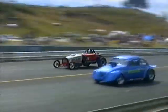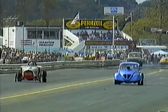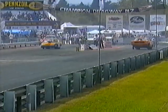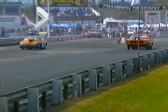Now both these next runs to decide the finalist. Errol Utinger in the Model A Roadster up against the V-Dub of John Shepherd. And it is Errol Utinger in the Model A Roadster that takes the win. He's into the final. So we've found one finalist. Let's see if we can find another one.